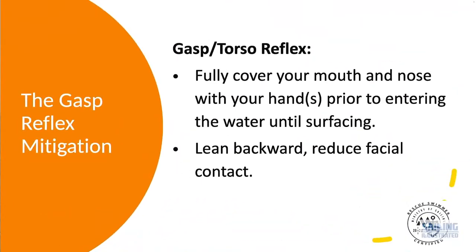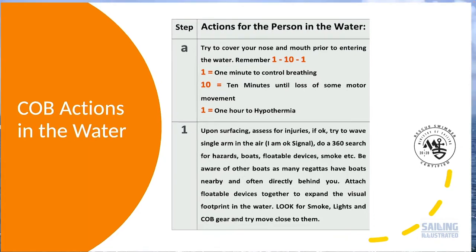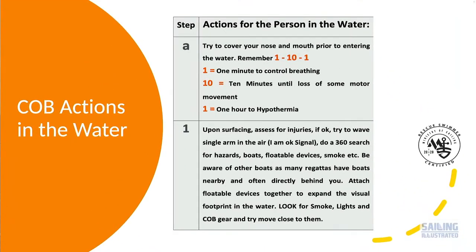Okay. Next slide. So this one just goes through the briefing, what we talk about, how to brief the individuals on the boat on what the expectations are if you are the person that's in the water. This, of course, is ahead of time. You don't do this once you're in the water, right? Obviously. Yeah, exactly. This would be your briefing ahead of time, and this is what you would want to practice.